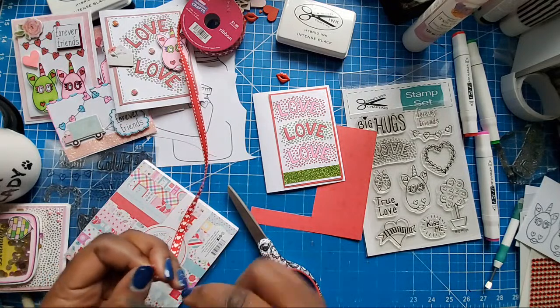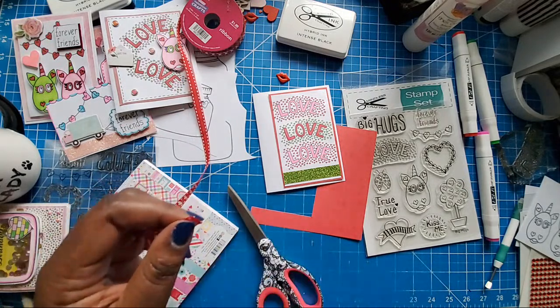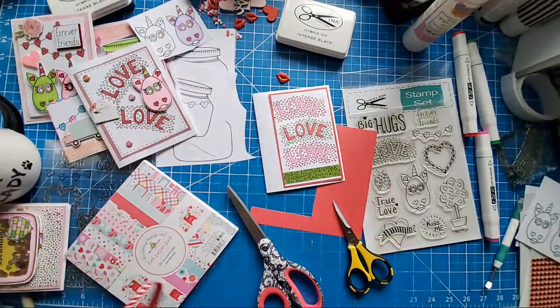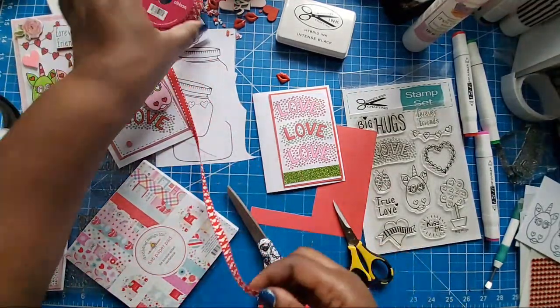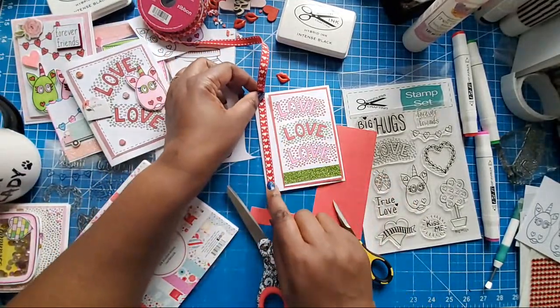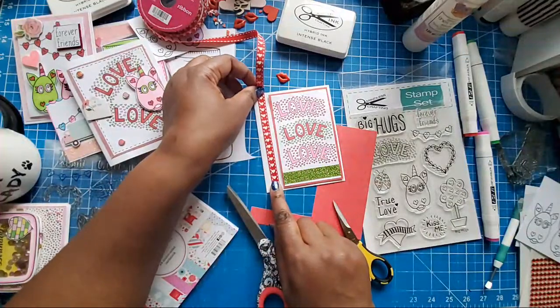I can't remember where I got this ribbon from. Someone sent this to me a while ago. So now I get to use it. Aren't you happy? Yes.